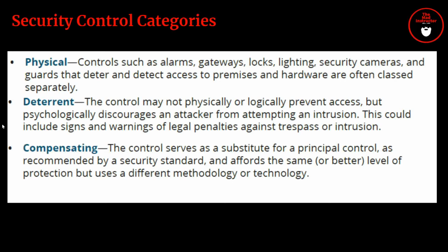And a compensating control. Compensating control is another odd one. It's kind of like what we just talked about with the corrective control, kind of weird. But a compensating control serves as a substitute for a principal control. Let's simplify it to your front door. My front door has a door lock on the knob itself, but there's also a compensating control that's a big steel deadbolt. So the doorknob locks, but there's also a compensating control that is a substitute for that lock, a heavier duty lock on the front door.